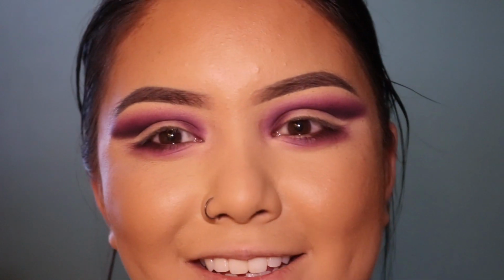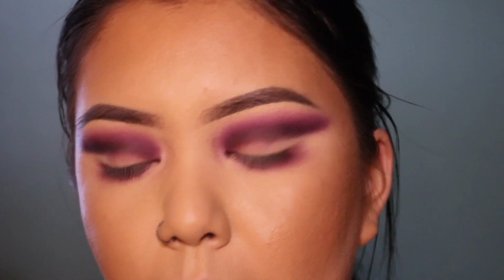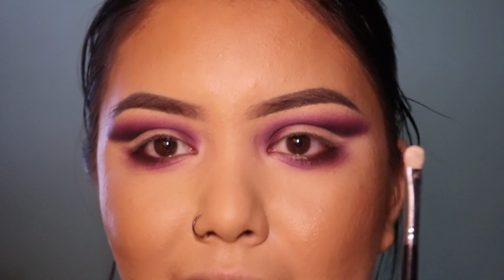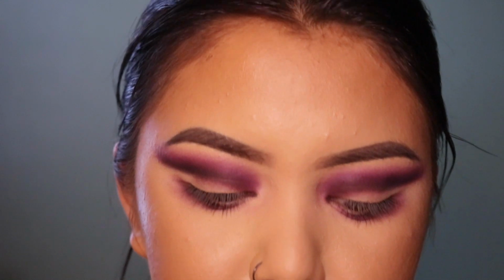Now we're gonna cut this crease. So I have a lot more of my primer that I put on my eyes, and I'm just gonna use that to cut my crease. So let me grab a concealer brush. This is my M421 by Morphe.